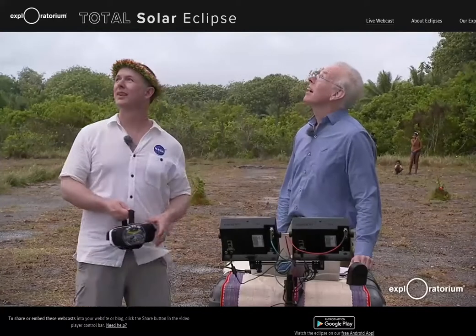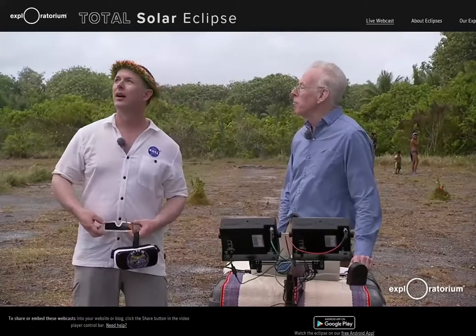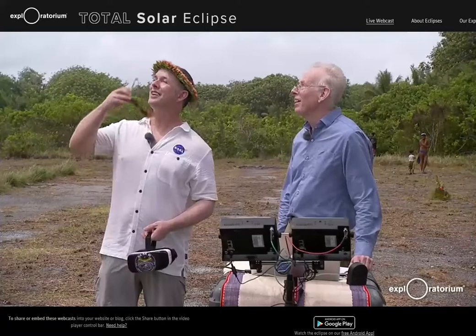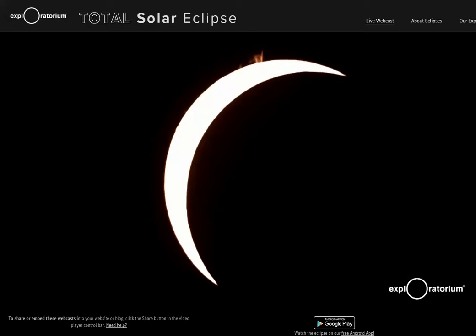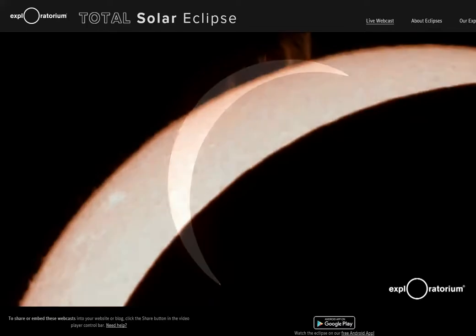We still have clouds overhead, but I'm looking to where the clouds are coming from, and there's a big blue patch coming on here. I'm excited. That gives me great hope for clear skies in totality. In fact, here's the sun coming through a quick hole right now. Oh, that's beautiful. We can go to telescopes here, and that wonderful arch of the sun and that prominence. Oh, look at, yes, isn't that beautiful?